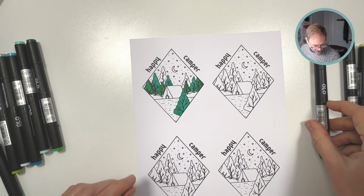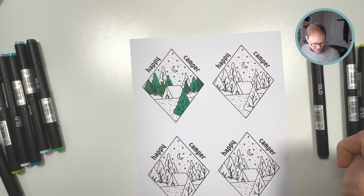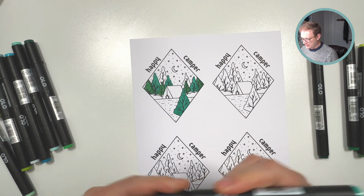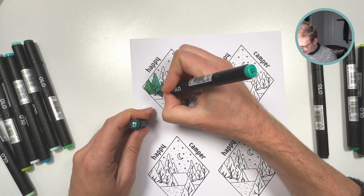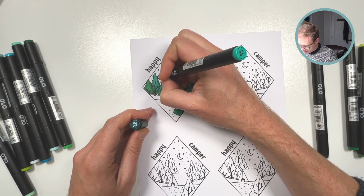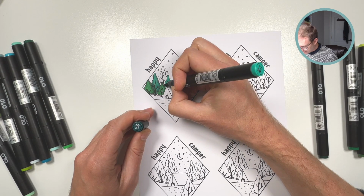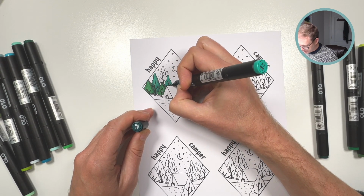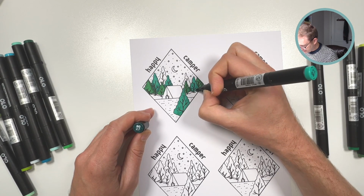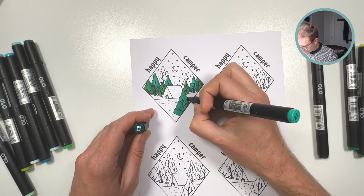I'm not worrying about where the light source actually is. And then for G06, maybe I'll try something interesting. I'm going to try a BG0 or BG27. I'm going to see what happens here. And I'm just going to color this because it's all underneath. And up we go, and on that side. And then this is overlapping, so I'll do that. And up on this side. Overlapping here, and up on that side. And then I have this whole tree here.